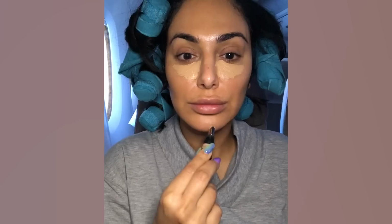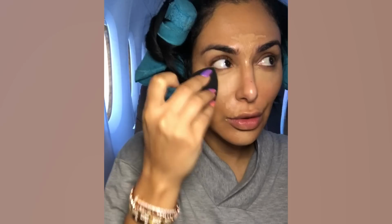It's my favorite concealer. Super full coverage, so you can also blend this into your foundation when you're on the go. And I do that a lot when I'm on the go. And I'm applying it in areas where I need a little highlight. And I'm going to go back in with my sponge and blend and bounce away.